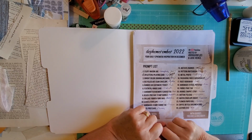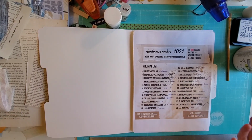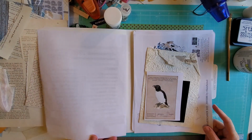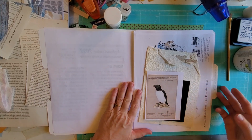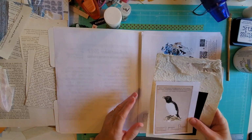So this is just a craft along. It's not a tutorial or anything, so get out your stuff and just play along with me. I don't think I'm going to do anything like real earth-shatteringly different or anything, but hopefully we can have some fun with this.